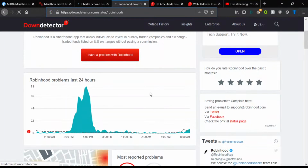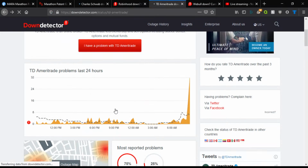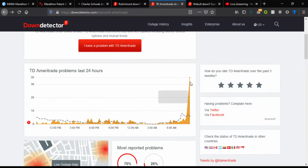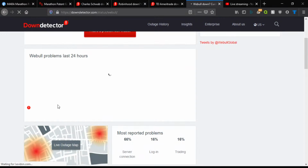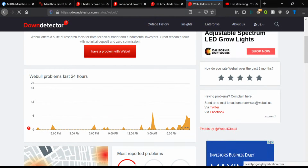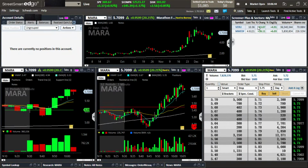Robinhood, let's update that. TD Ameritrade. Okay, they're actually going up as well. Webull. Okay, Webull is actually increasing now a little bit. All right, so man, still trying to figure out these issues upon issues. I would hate to just miss the whole Monday of trading, because that just doesn't seem like something that I should be doing, right?